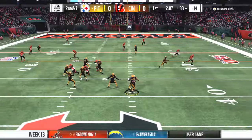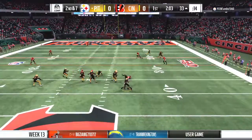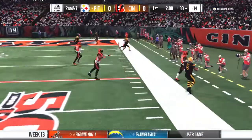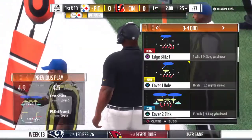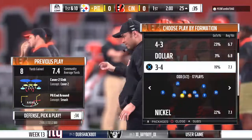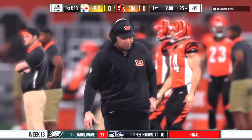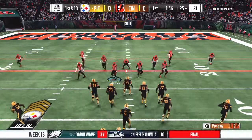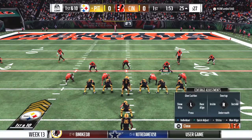Off the play fake, here's Dobbs. Escaping the pressure right. And he'll be out of bounds, able to get it down to the 25 there. 8 yards that time, able to take off, and the result is a first down. That was an excellent job of recognizing the situation. His first read wasn't there. Heck, his second read wasn't there. But he bought himself a little extra time scrambling out of the pocket, got to the sticks, and picked up the first down.